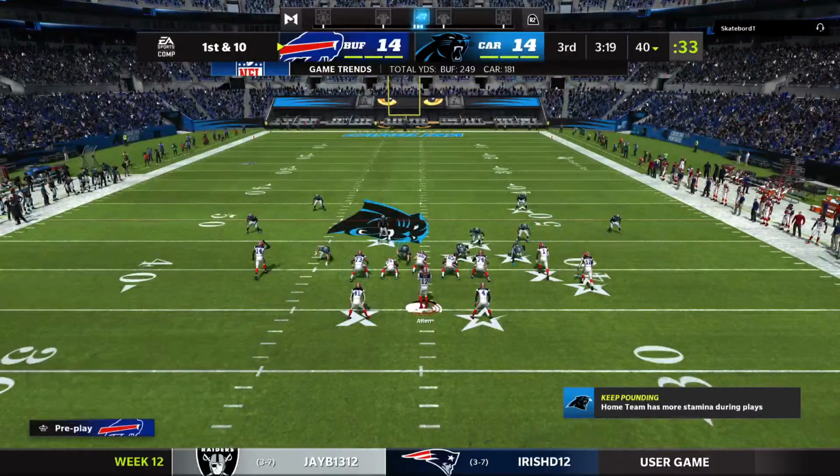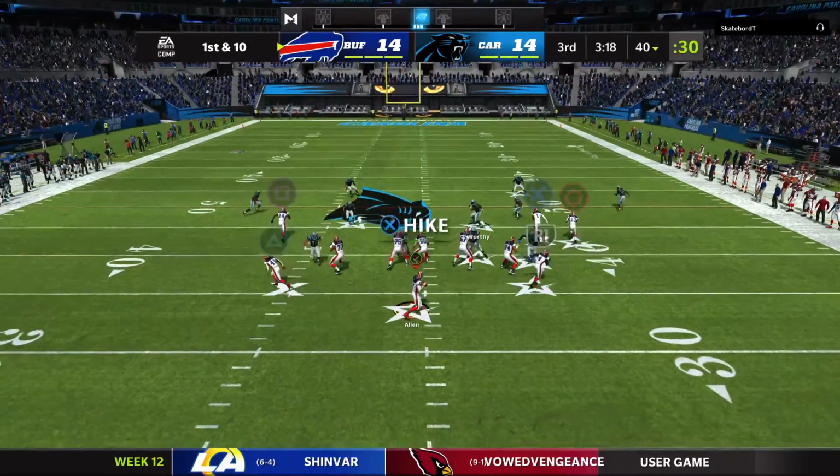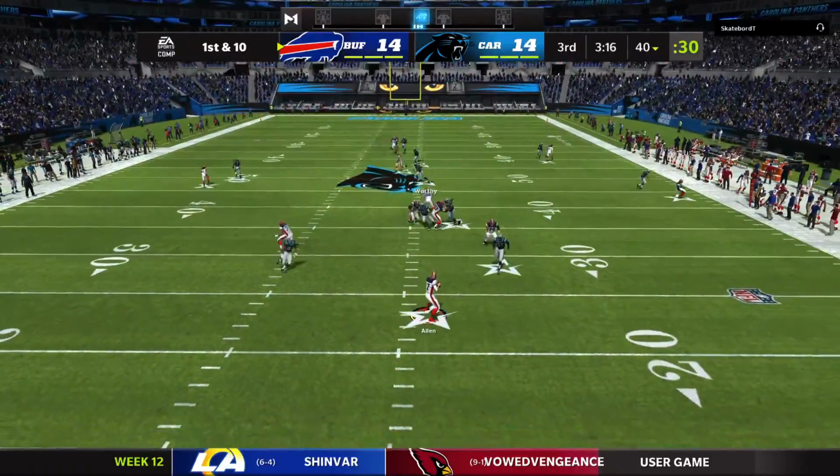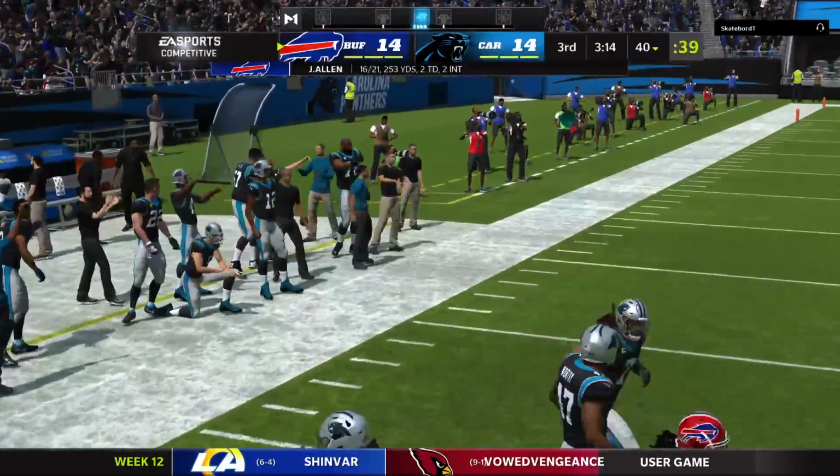Allen and the Bills now with a 1st and 10 at the 40. Operating from the gun, Allen. And his throw's going to be incomplete.